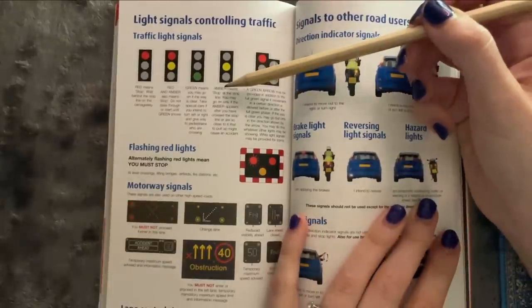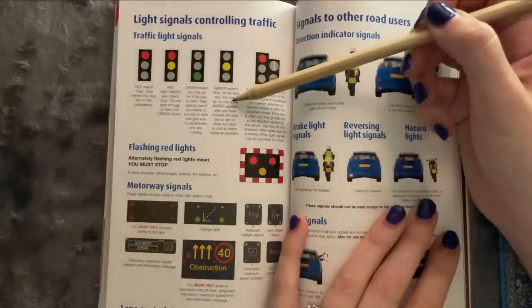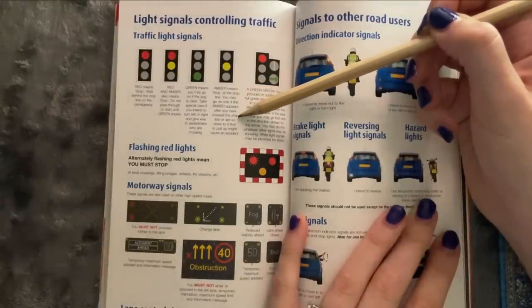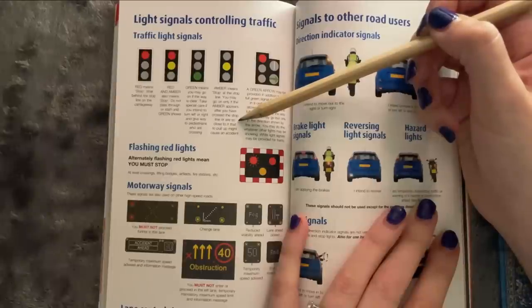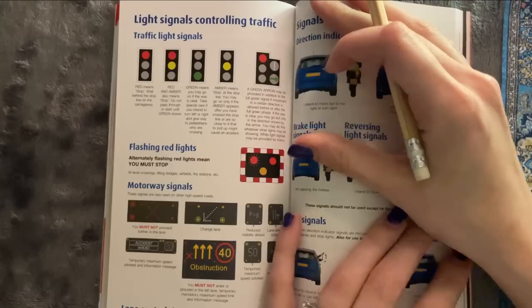Amber means stop at the stop line. You may go on only if the amber appears after you have crossed the stop line or are so close to it that to pull up might cause an accident.